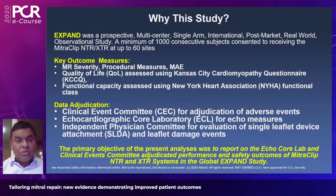The EXPAND registry was a prospective multi-centered single-arm international post-market real-world observational study. There was a minimum of 1,000 consecutive patients. Subjects were consented to receive the MitraClip NTR-XTR in 60 sites in Europe and US. And the key outcome measures was MR severity with procedural measures and major adverse events, quality of life, functional capacity.